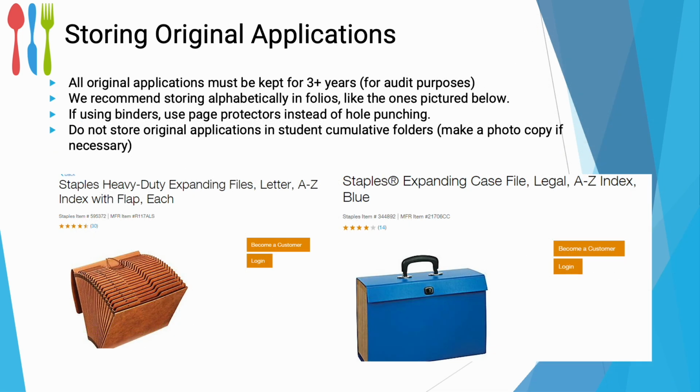Original applications, the papers you receive from families, do need to be maintained even after you scan them. They need to be kept for 3 years plus the current year for audits. So we recommend, if you receive a lot of applications, getting one of these little alphabetical folios for each school year is a handy way to do it. You just put the app by last name alphabetically. You could also use binders. We do suggest that you use page protectors in those cases so that you're not hole punching the originals.